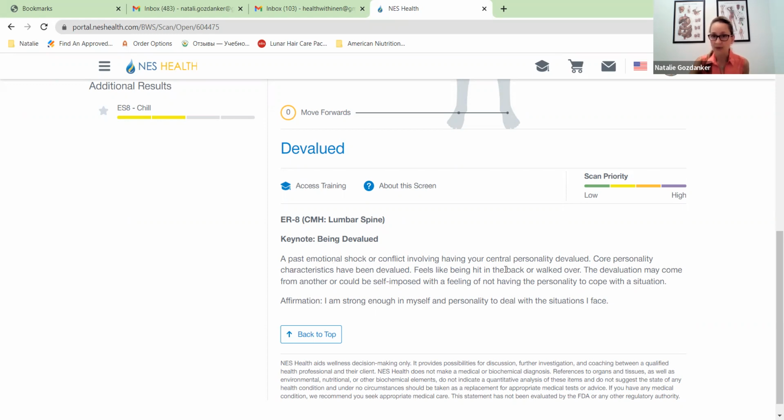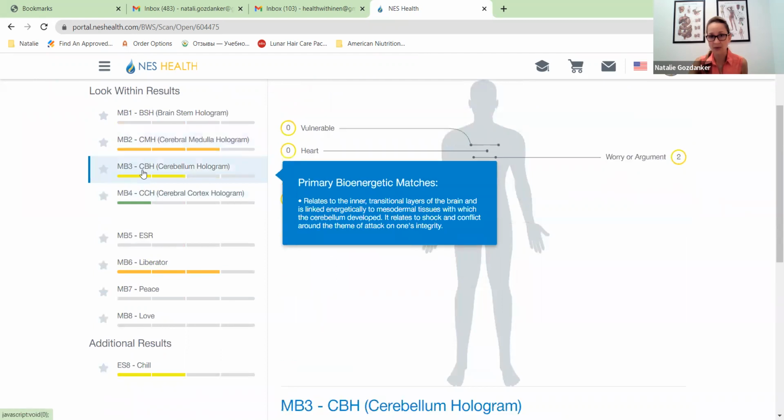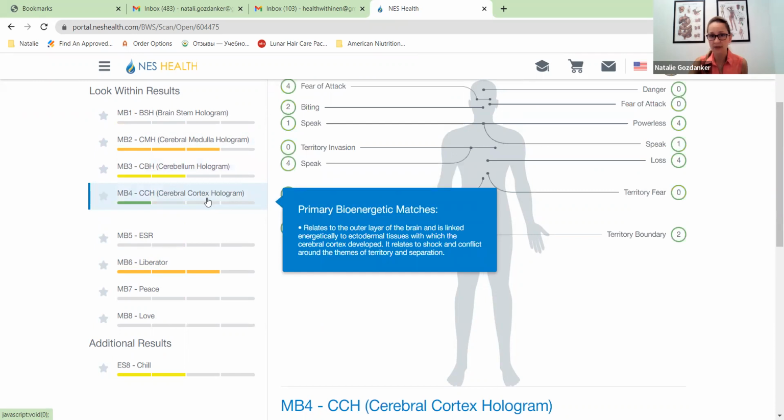Okay, so we're talking about some emotions. Maybe you felt that somebody walked over you, or devaluation could actually be self-imposed, you know, sometimes with certain aspects of low self-esteem and so on. We really impose and devalue ourselves, and then it gives you the possible affirmation and so on. So there is a third hologram. You can look here. The third hologram talks about one's integrity, and the fourth hologram deals with themes of territory and separation.